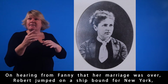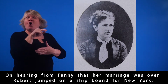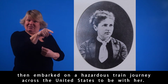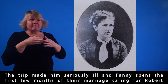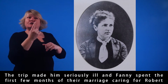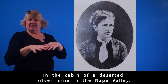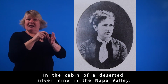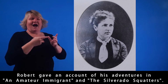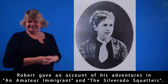On hearing from Fanny that her marriage was over, Robert jumped on a ship bound for New York. Then embarked on a hazardous train journey across the United States to be with her. The trip made him seriously ill, and Fanny spent the first few months of their marriage caring for Robert in the cabin of a deserted silver mine in the Napa Valley. Robert gave an account of his adventures in An Amateur Immigrant and The Silverado Squatters.